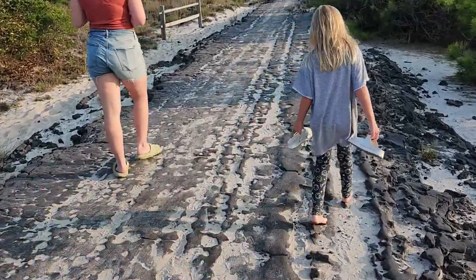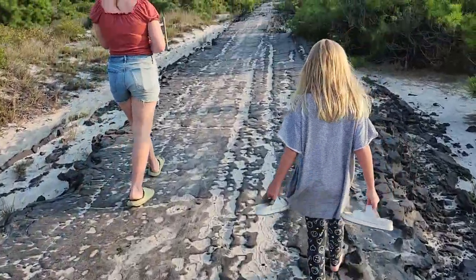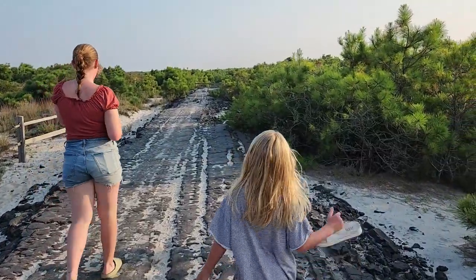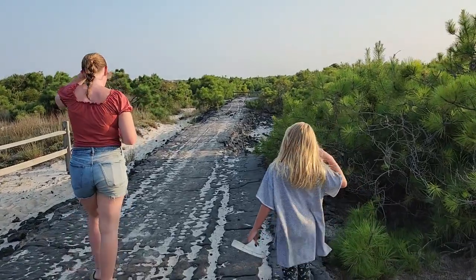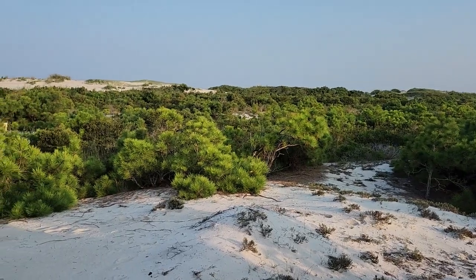That's it. Or else this would look just like Ocean City now. It would. Ocean City looks really just too compact.